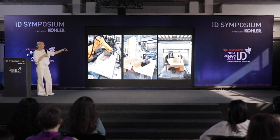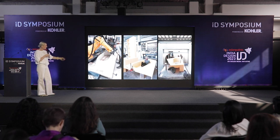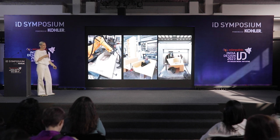And the client came to check the size of the bath. And then the installation is all collaborative together with the architects to try and do these unique projects.